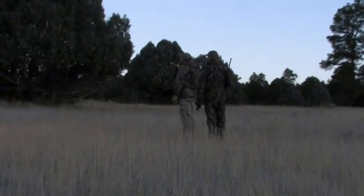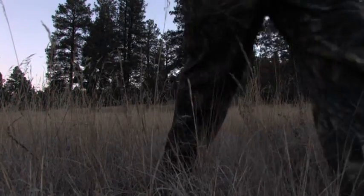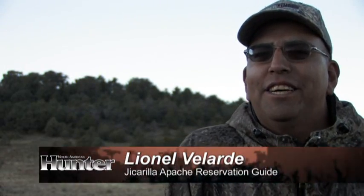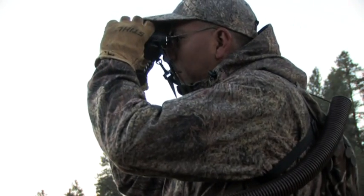We heard one good bull fire up, and we headed off across the meadow to try to run him down. Well, when I hear an elk bugle, especially from a big bull, it kind of makes my heart race. I move like a train.